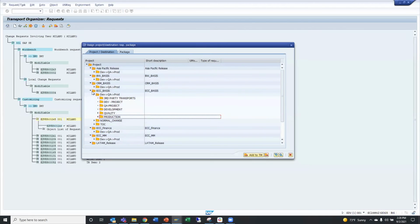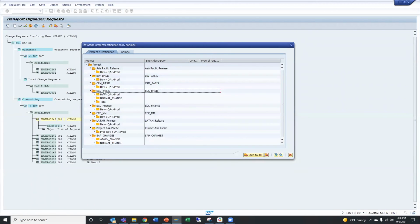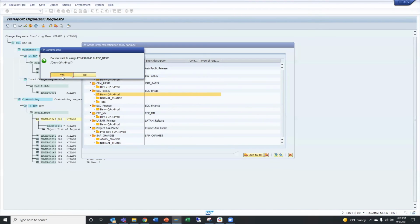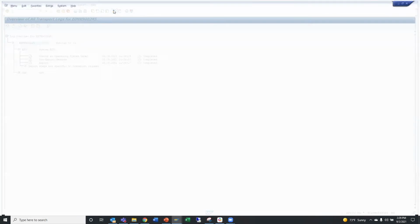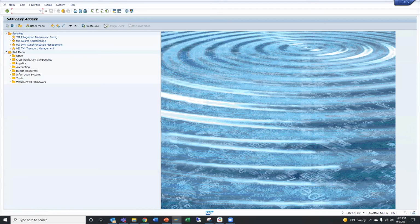So for us, all a developer really needs to know is what project destination combination to release into, and then it inherits the rest of the steps along the way. So here I'm going to release the transport into my basis project destination, and then standard SAP takes over and releases the transport. On the same system, which is this EDV system, I have my controller.